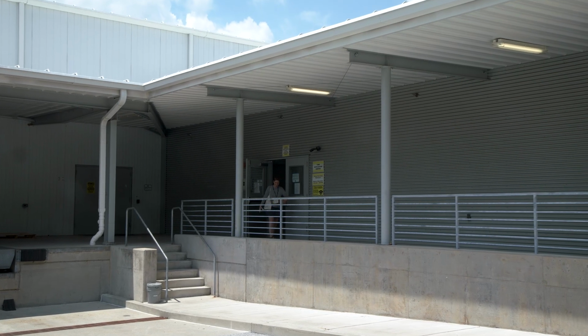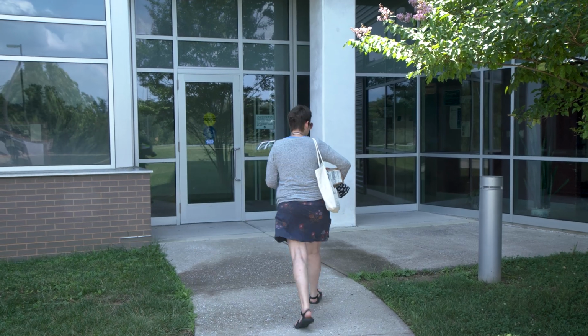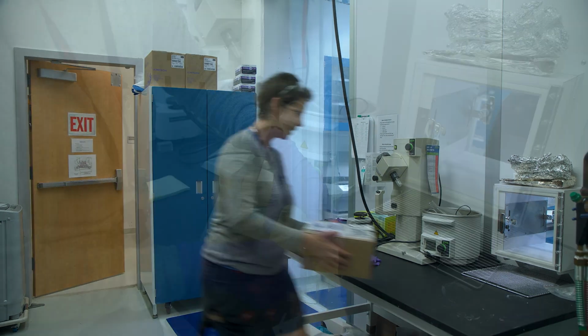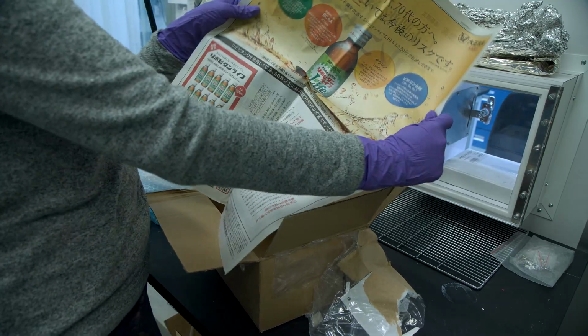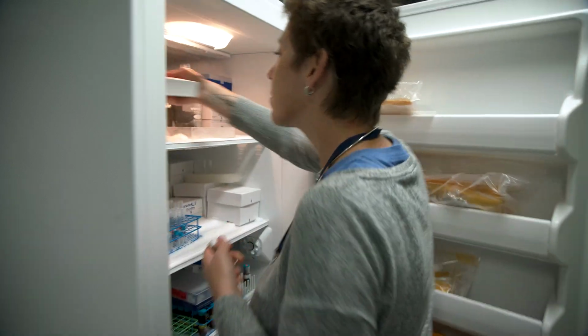So the first thing we have to do is make sure that everything is okay. It'd be really terrible to bring something that far away from space and then have something go terribly wrong in shipping from Japan to the US. So we just wanted to check everything out, make sure that the packaging was intact, that everything that was shipped was there, and that nothing was leaking, and that was all fine. And then we put it in the freezer for safekeeping.